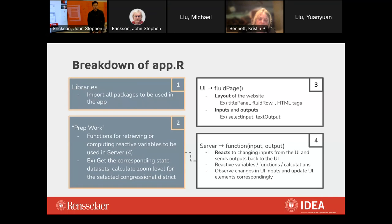So basically the purpose of creating this prep work section is just to simplify some of the code that can be very, very long in the server. So for the sake of better organization, this is a nice way of laying it out. Would you agree?